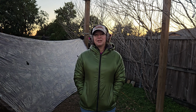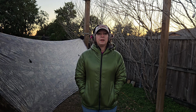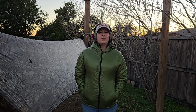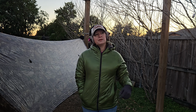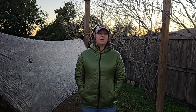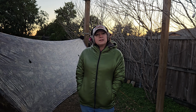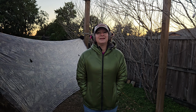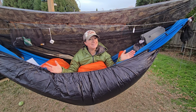I do work second shift, so I'm a night owl, and trying to go to bed at 8 o'clock is just going to be way too early for me. So I'm probably going to come out here around midnight and try to get to sleep. And whenever all the city noise starts up and the cars start driving by, I'm going to go ahead and head into the house and get some sleep in bed. Other than that, I'll give you guys a little update in the morning on how it went. So wish me luck.